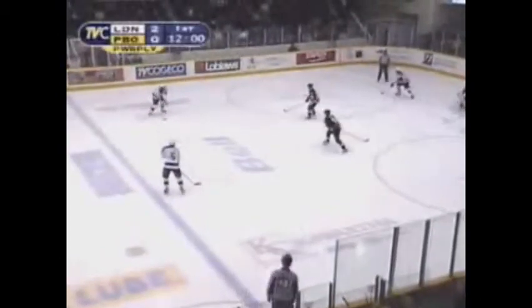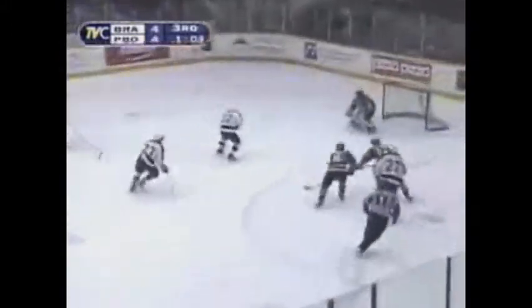Petes have it in here. Trevor Hendricks back to Flood. Mark Flood to Hendricks again. They move it around down there in the London zone. Comes across, score! Around here by the boards, the Battalion have that puck, taken there by McDonald. That's broken up. Here's Reddox, shoots, scores!